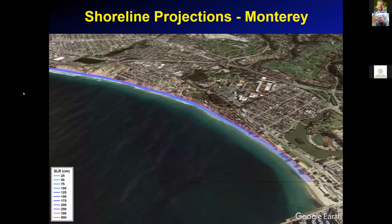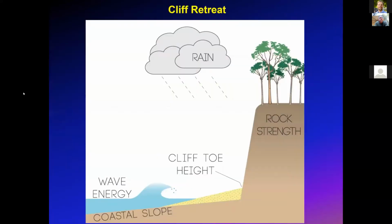And this is just showing the particular example in Monterey of how the shoreline is projected to move inland through time, influenced by storms and primarily sea level rise in the long term. And then we go through the next slide, please.